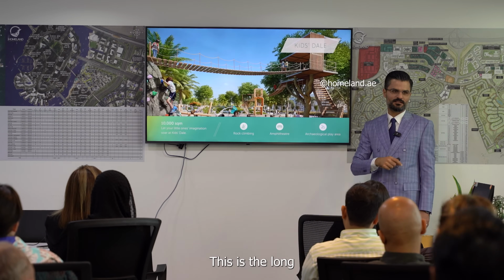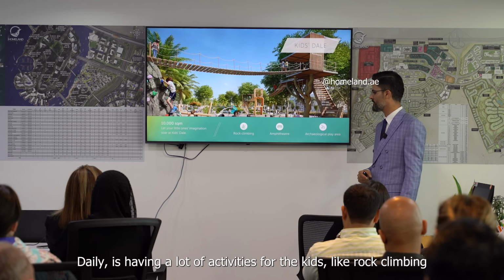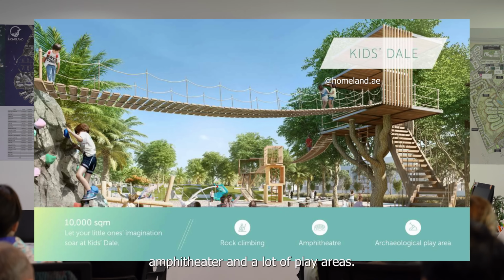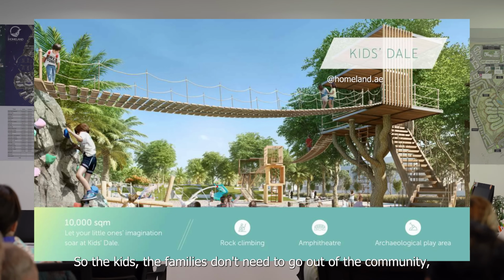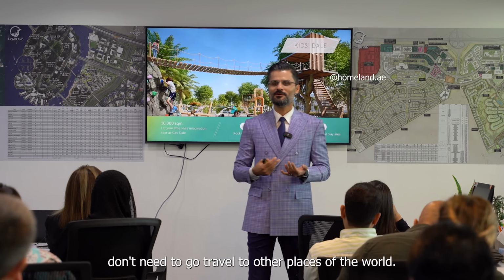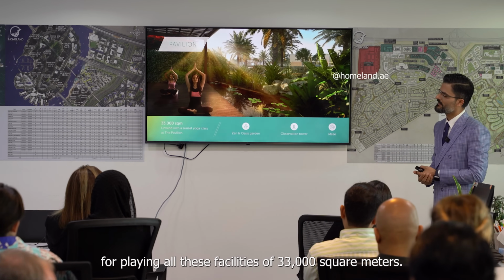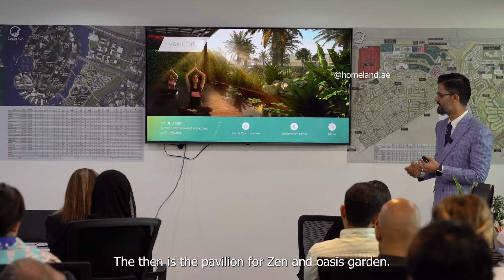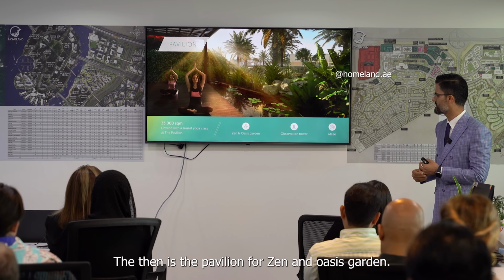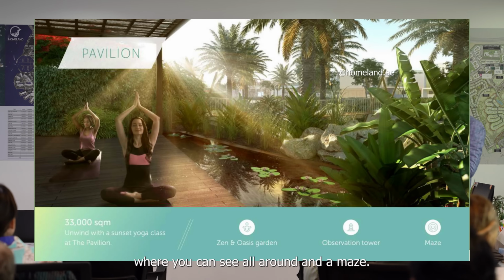This is the long kids playing area, kids park, which is called Kids Dale. It's having a lot of activities for the kids like rock climbing, amphitheater, and a lot of play areas. So the kids, the families don't need to go out of the community, don't need to travel to other places of Dubai for a barbecue or for park or for playing. All these facilities are here. 33,000 square meters is the pavilion for Zen and Oasis Garden. It's going to have an observation tower where you can see all around and a maze.